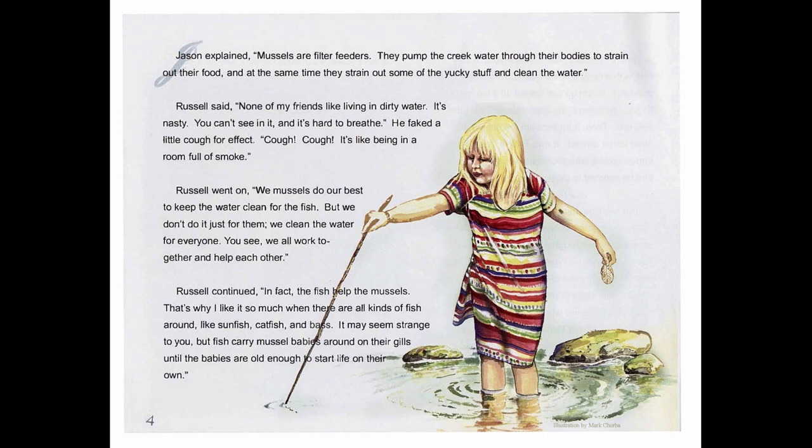Russell said, "None of my friends like living in dirty water. It's nasty. You can't see in it, and it's hard to breathe." He faked a little cough for effect. "It's like being in a room full of smoke." Russell went on, "We mussels do our best to keep the water clean for the fish, but we don't do it just for them. We clean the water for everyone. You see, we all work together and help each other."